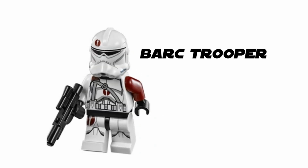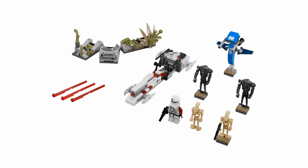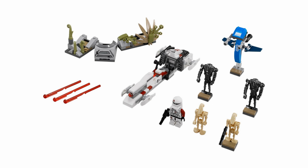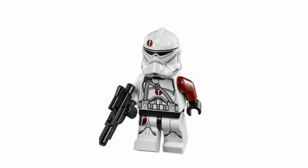Moving on to the next clone trooper, which is an exclusive clone trooper to the Battle on Seleucami set, which is the Bark Trooper, which came with a couple of other droids, a Bark Speeder, and some bushy build. And I think that this trooper really looks amazing because of the original helmet mold printing, and of course the additional cool dark red color on the arms and of course the torso. The torso printing of this minifigure is quite nice.